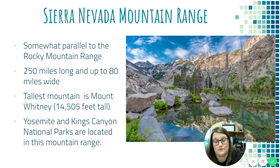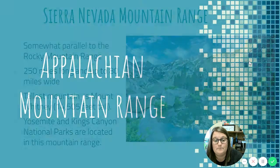The tallest mountain in this range is Mount Whitney, that is over 14,500 feet tall. And our national parks that you may have heard of, Yosemite and Kings Canyon, are located in the Sierra Nevada mountain range.